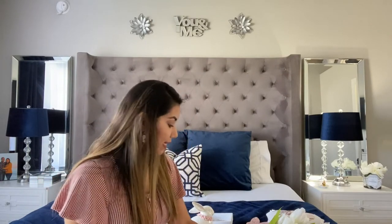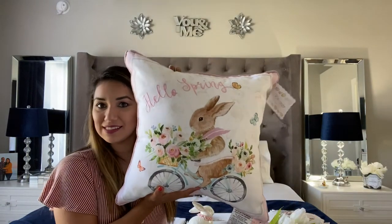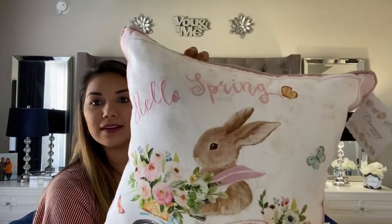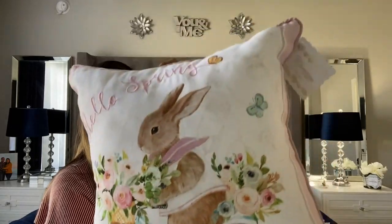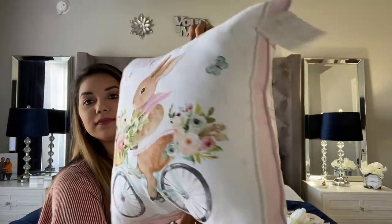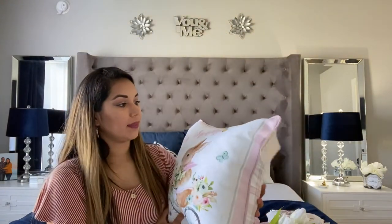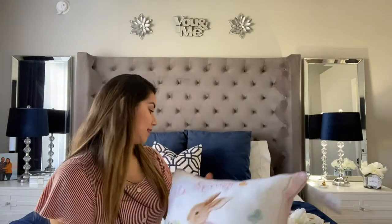And that is it. Oh no, my pillow. I almost forgot my pillow. Okay, I also bought this pillow at Ross. This was very cute. It says, "Hello, Spring." It's a bunny on a bike. And this was $8.99. I really like this one. So cute. So this is for my living room, obviously.